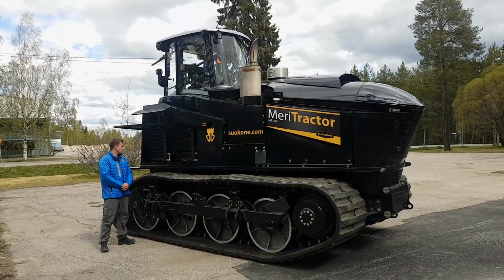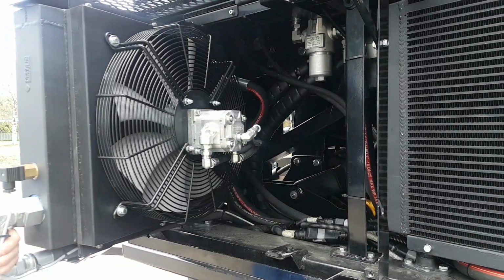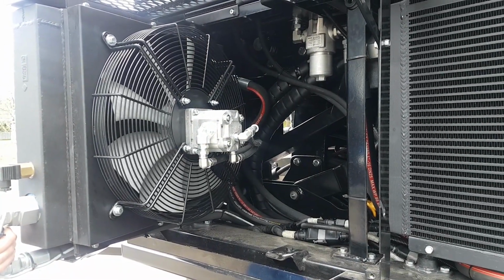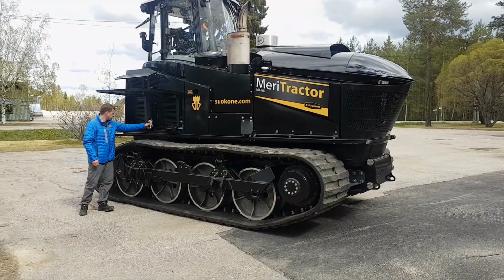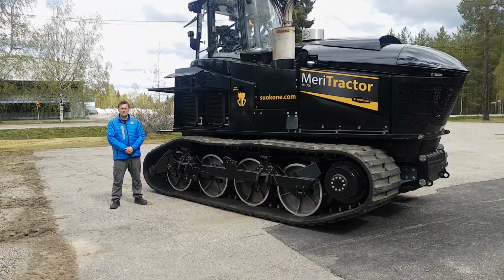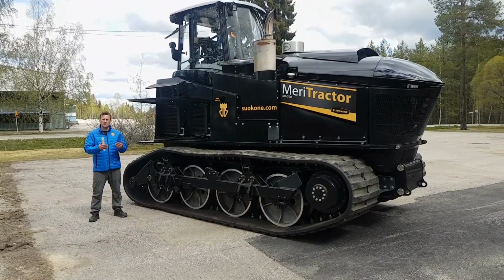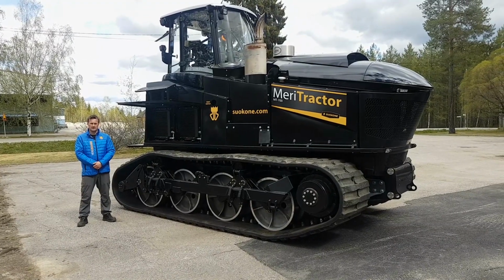The bigger fans we can turn for maintenance and cleaning purposes. In working position, all the fans are blowing, but for cleaning we can turn the rotating direction of all the fans.